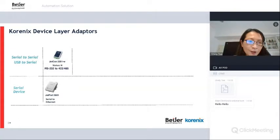And for the Cornings device layer adapters, we have the JCONS series 412201. It transfers 232 to 422 and 485 serial information. And the J port changes the serial data into Internet data. It will help the information layer to know about the machine status.